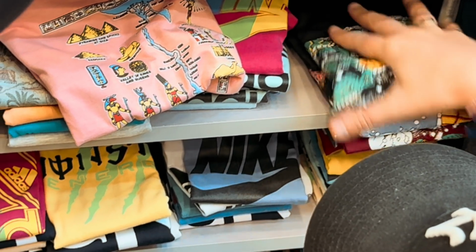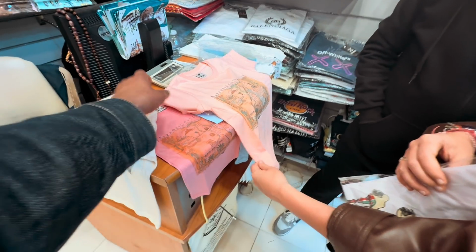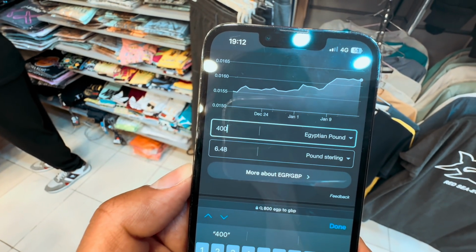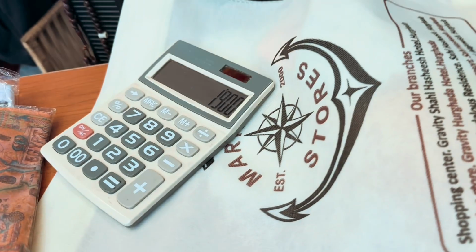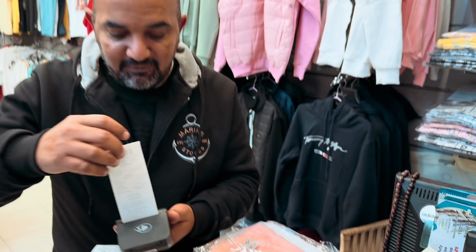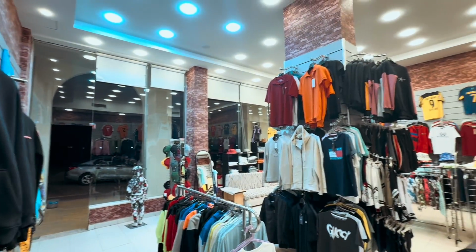Right, that's what I'm looking at. How much for this one? This one. 400? Okay. I see. So 400 for you guys is 648. See the Red Sea Divers ones. So in total, guys, we actually got a small discount and we get to pay 1,900 from a very kind friend. Yeah, thank you so much. So if you guys are down here, definitely come around.